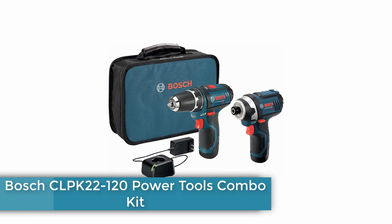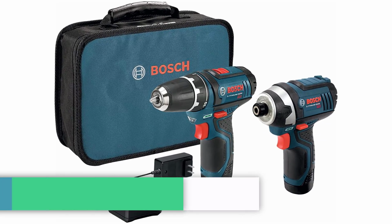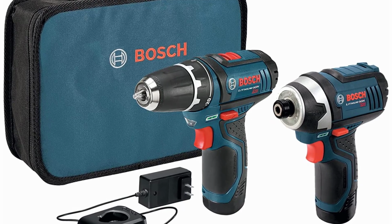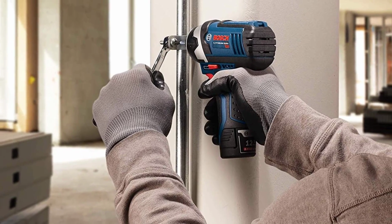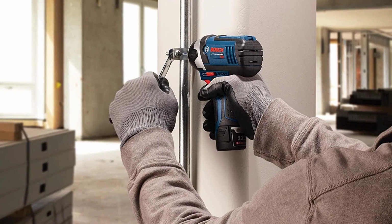Number 1. Bosch CLPK 22-120 Power Tools Combo Kit. If you're looking for a much smaller toolset, the Bosch Power Tools Combo Kit may be a suitable option. It only comes with 2 tools, a drill and an impact driver. If you're doing serious DIY work, you'll probably need more tools than this. However, this can be a good set for a complete beginner or new homeowner.